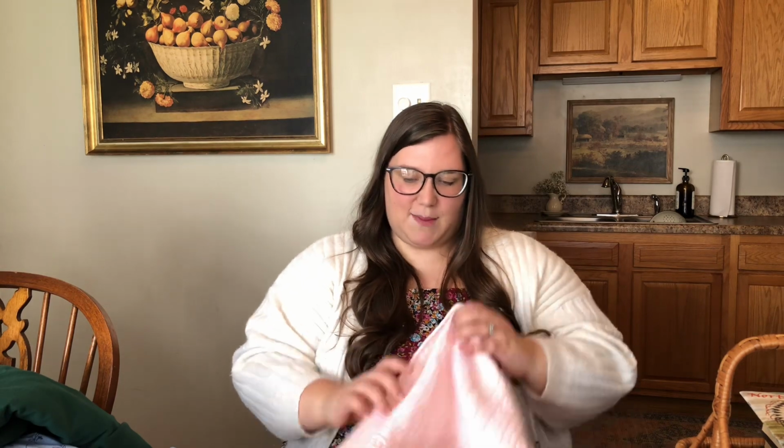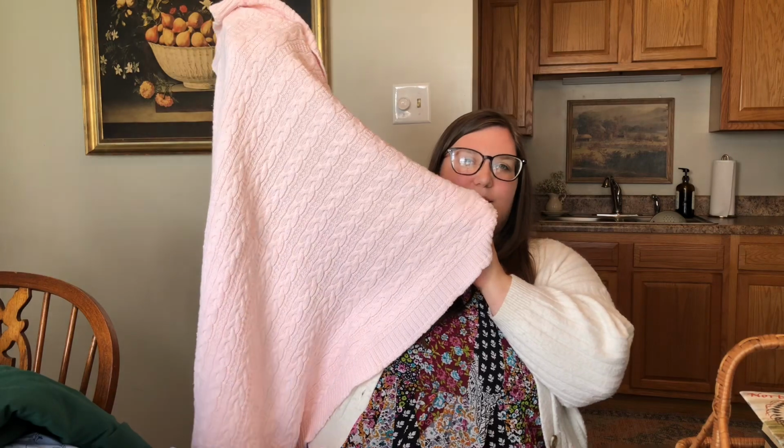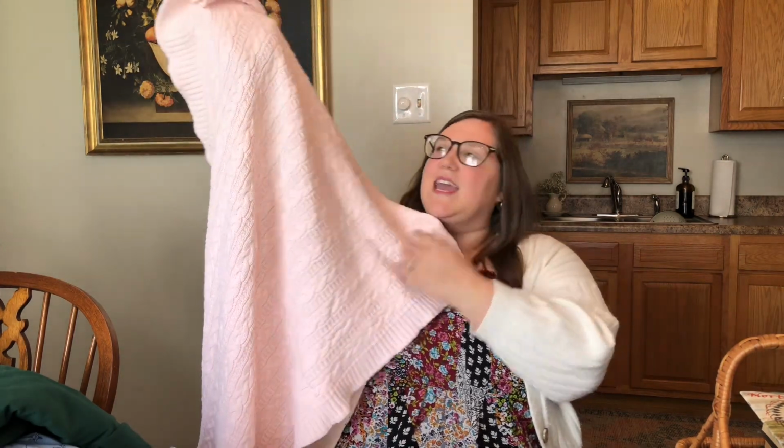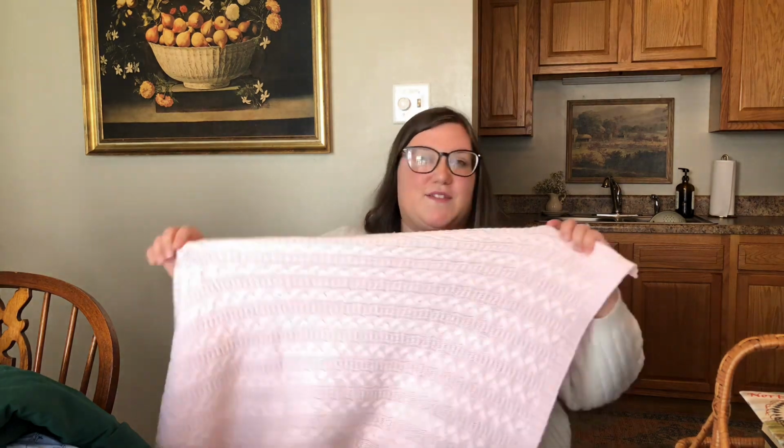I also picked up this baby blanket for my daughter. I love these knitted type blankets. It's a baby pink. I'm not sure how good the color is showing up on camera, but it's a perfect little blanket and I loved it. I have a few that are kind of like this material, the knitted, and they're really soft, and they're my favorite baby blankets to grab. So I picked up that one.